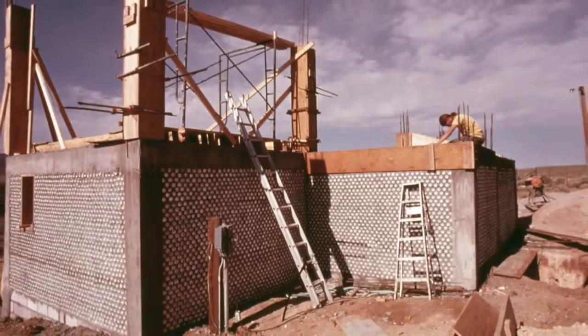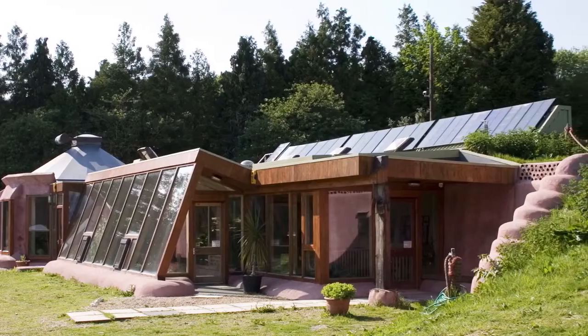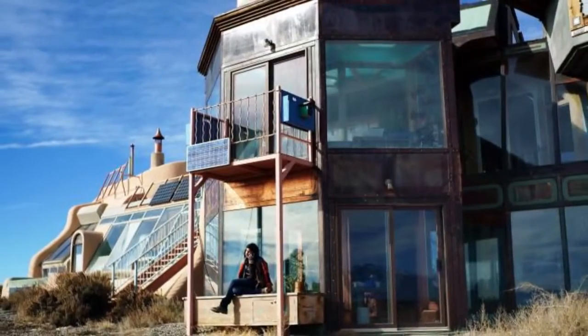For over 40 years, Michael Reynolds has been building Earthships. They've been built all over the world in all kinds of climates, from the deserts of New Mexico all the way to Siberia. How do you build one of these? What is it that goes into them? Well, I'm looking at a global solution, let's say. So if I'm gonna look at a global solution and build buildings globally, I have to have a global building block. So I looked around and looked around and looked around.